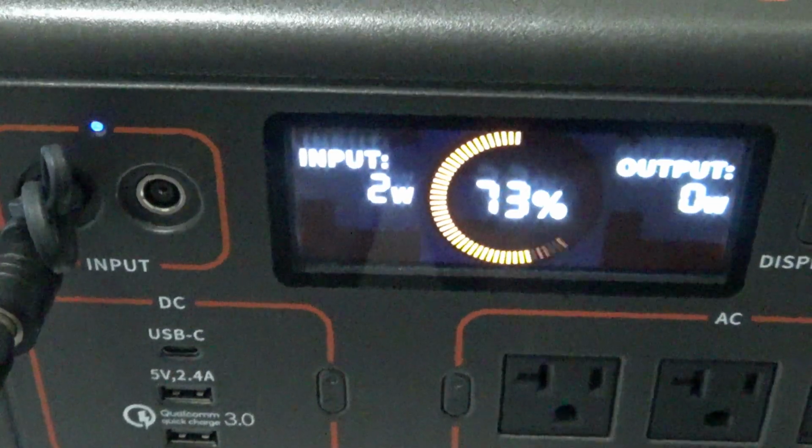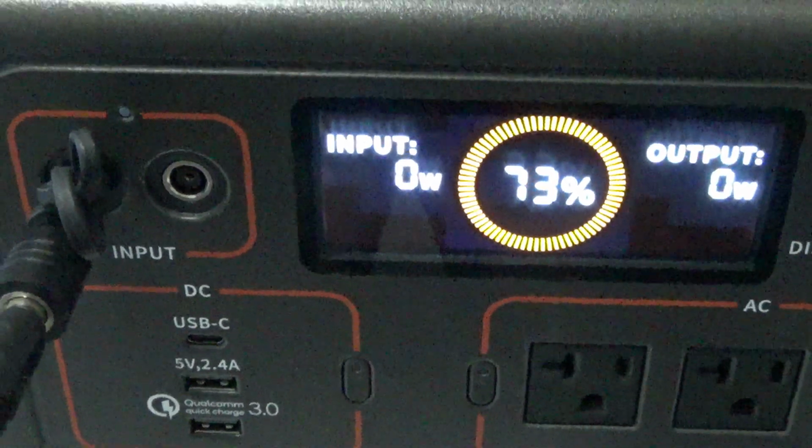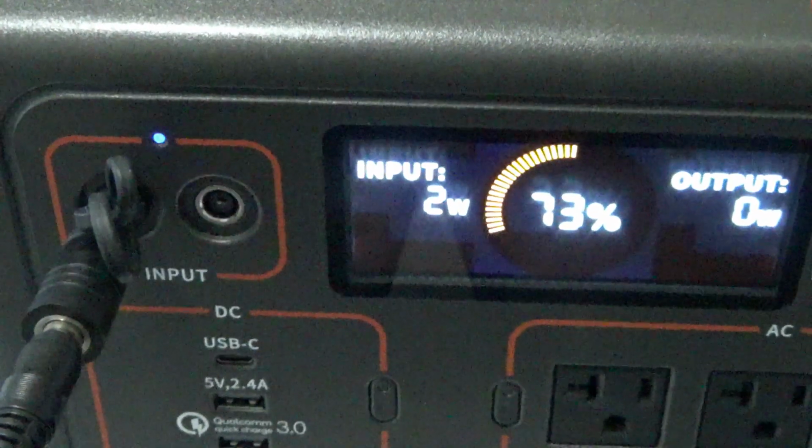So, just making a quick video, and something to be aware of, and something that is nice about smaller power stations, especially with that lower voltage range MPPT.